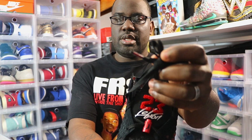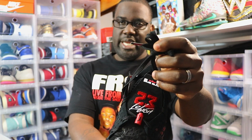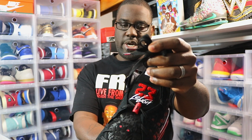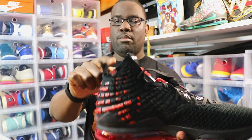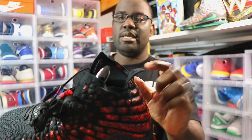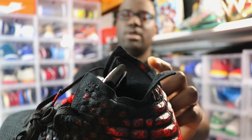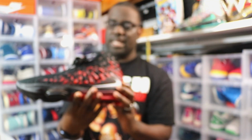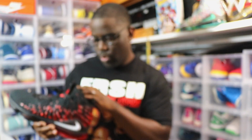And then on the laces, you got your King's crown, LeBron James crown logo there. Same thing on the side here, but on the inside of it, it says Flight there at the top. That little Flight logo there on the reverse side of that. On the inside here, it says LeBron.